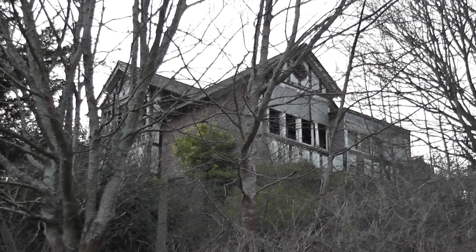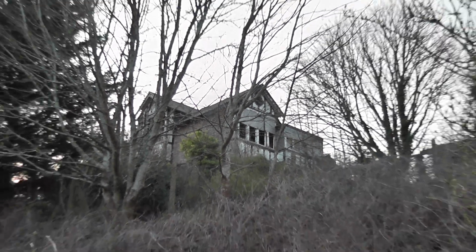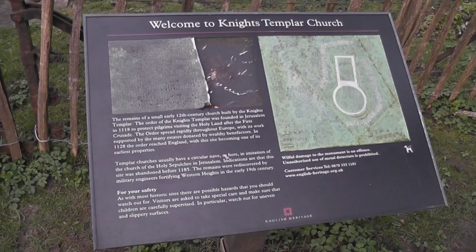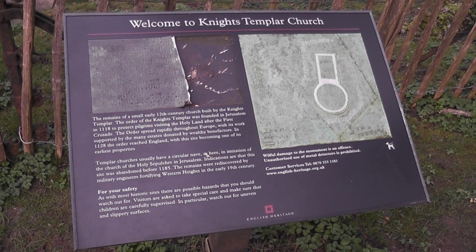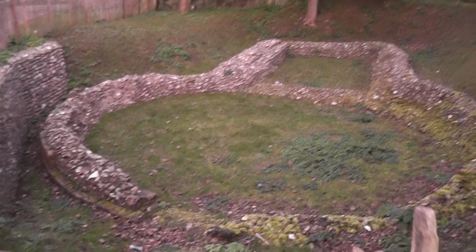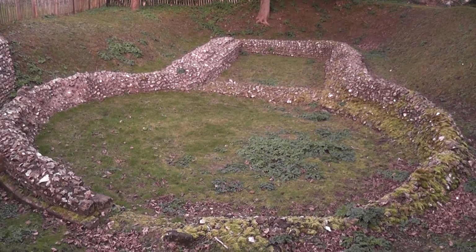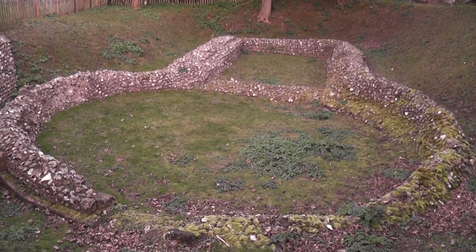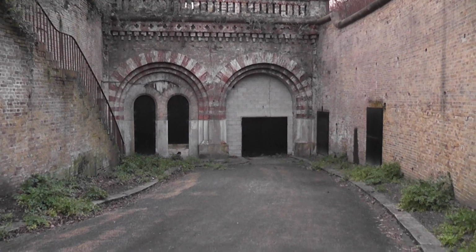Rather dilapidated and spooky old house up there on my left. Passing the remains of Knights Templar Church, English Heritage maintained, which you can Google if you want to learn more. Passing by what looks like an entrance to Western Heights.